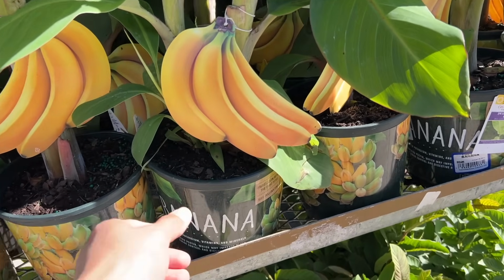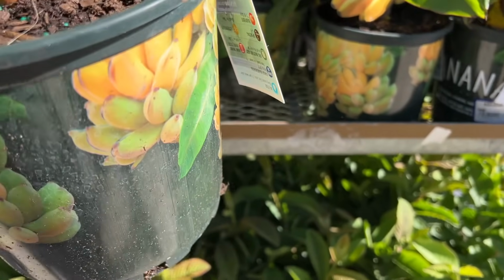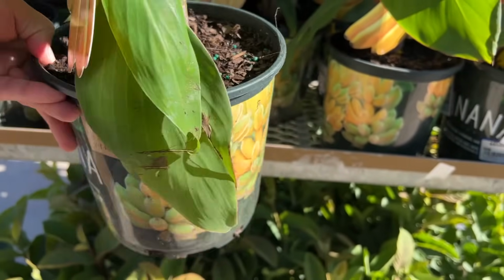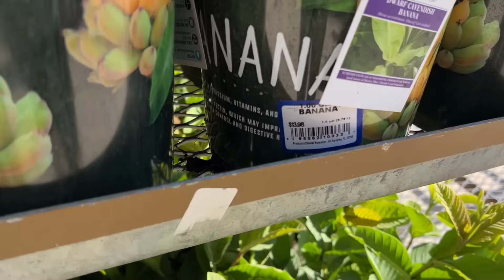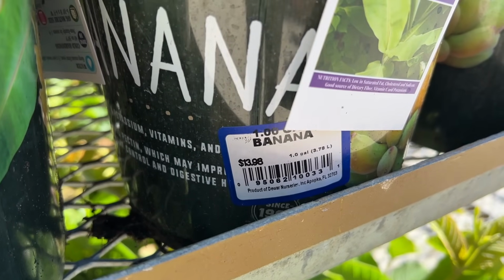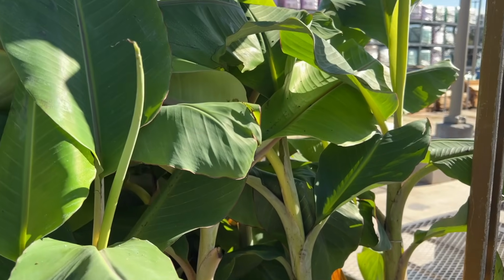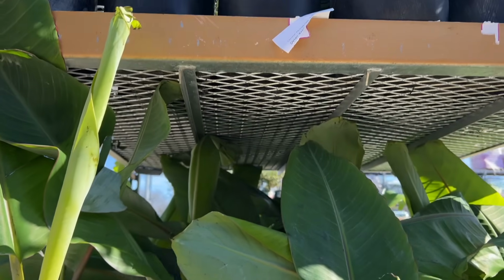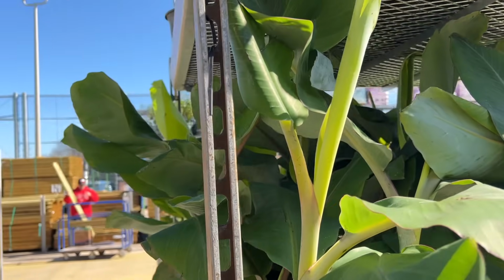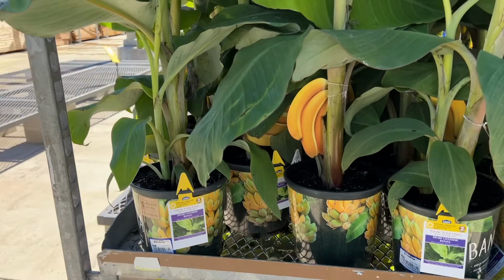But that foliage though. There's also a variegated banana. It's pretty uncommon and kind of expensive, but that is a thing and it's gorgeous. $13.98. These were all $13.98. It was crazy. They kind of look like cannas, like canna lilies. I like how they put the little pictures of the fruit.